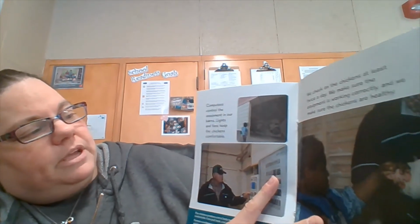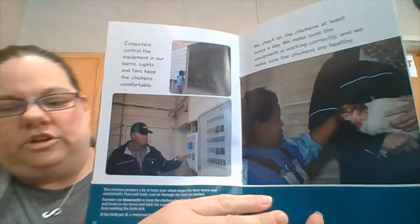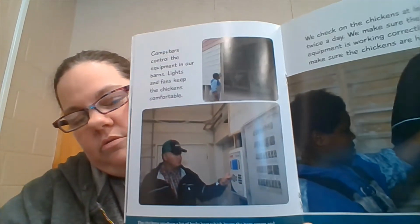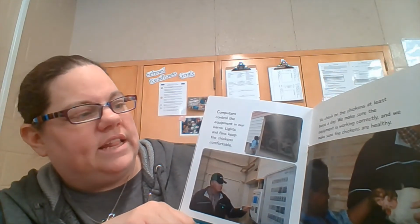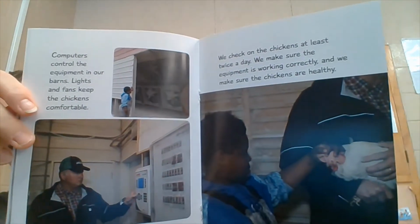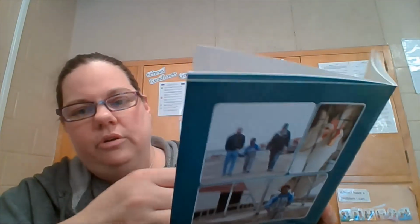Computers control the equipment in our barns. Lights and fans keep the chickens comfortable. Oh my goodness, look at all of those computers. Who knew that farming used so much technology? We check on the chickens at least twice a day. We make sure the equipment is working correctly, and we make sure the chickens are healthy. So even though they have all of that stuff to help take care of them, they still have to check on them 2 times a day, usually early in the morning and before they go to bed.